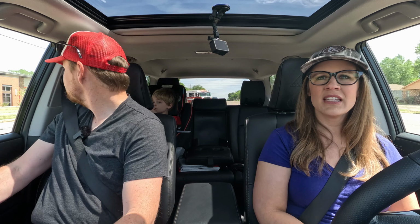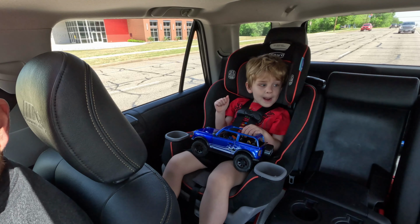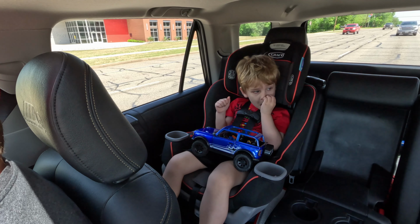Woo! Here it comes, Tucker. I even went on the other side. So there's a lot of times that I have a kid in my hands, toys, luggage, groceries, whatever, and it's so much easier to just click the button and have it open and throw everything in.